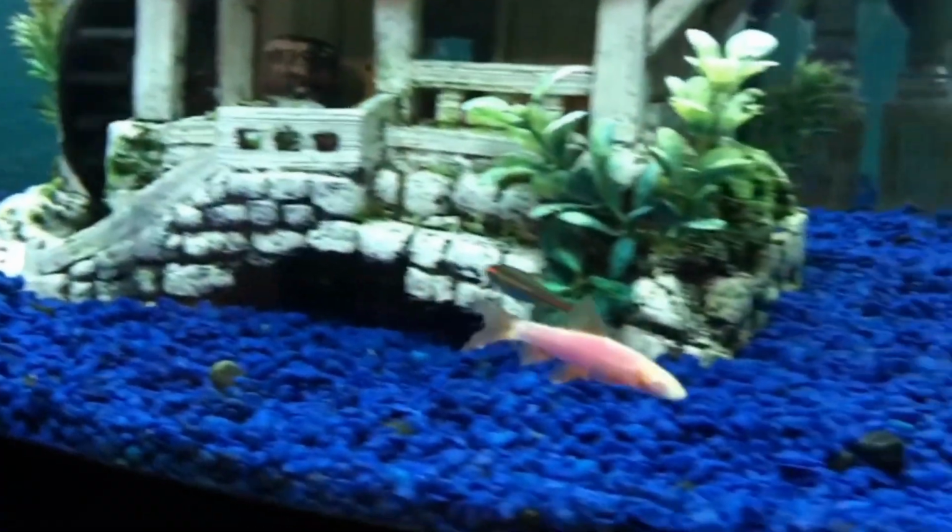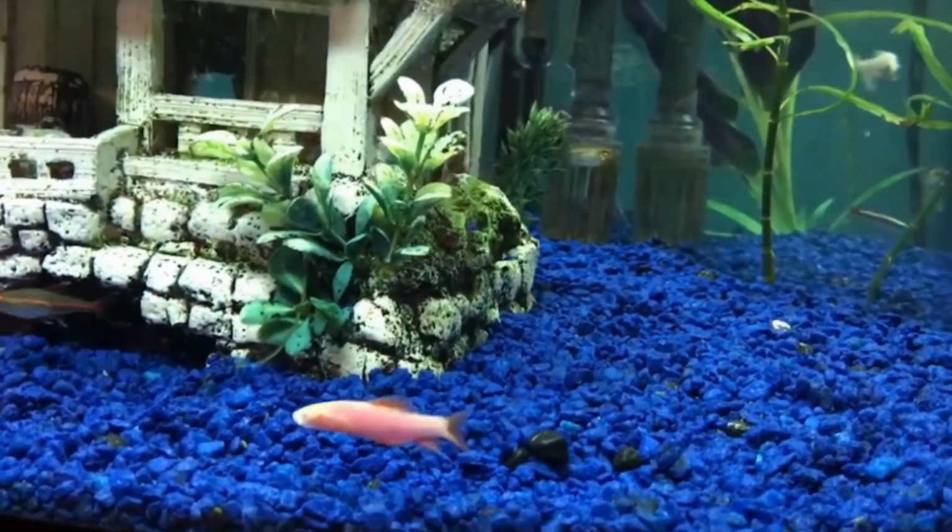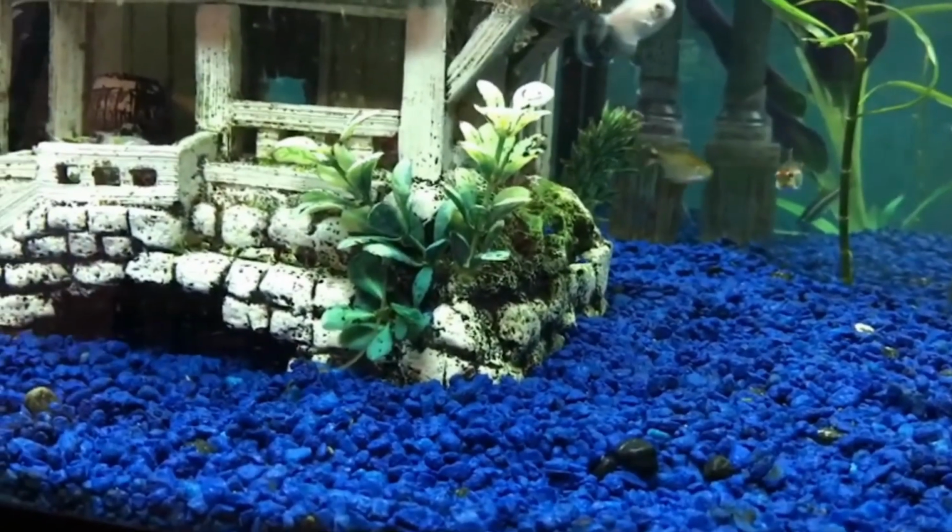The only difference is Glofish tend to be a bit more expensive. You're probably going to spend at least $30 on one fish, whereas the other types of rainbow sharks, you can easily find them for $10, $15.